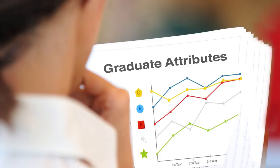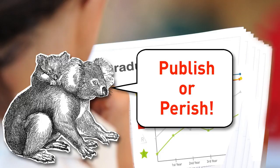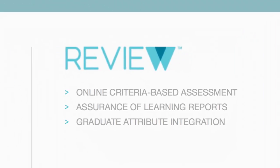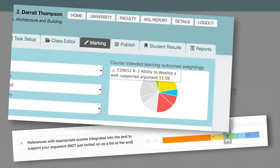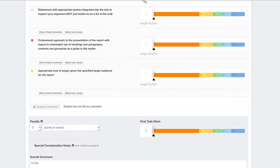Sounds nice in theory, but how do you do that and still publish 3 papers a year? There's no easy answers. I use a marking and feedback program called Review, and the time-saving trick here is to write assessment criteria as feedback statements. What was that feedback you said earlier? References with appropriate quotes integrated into the text to support your argument. And we could even put in brackets, not just bolted on at the end like a list. And we can link that directly to the graduate attribute categories and the programme or the course learning goal categories.